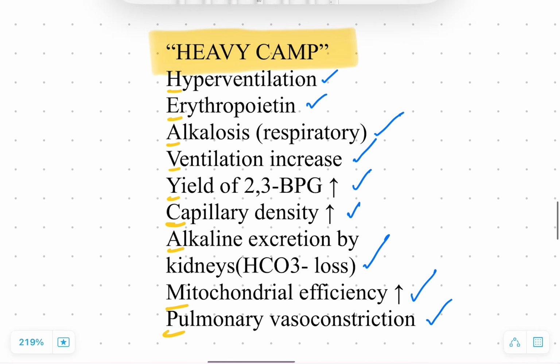We can remember hypoxia and its consequences by the mnemonic HEAVY CAMP. H stands for hyperventilation, E stands for increase in erythropoietin levels as a long-term thing in chronic hypoxia. A stands for alkalosis, that is respiratory alkalosis, which is promoted by the activation of the peripheral chemoreceptors, that is increase in ventilation. Y is yield of 2,3-BPG, which causes unloading of oxygen at the tissue level; C is increase in capillary density; A is alkaline excretion by the kidneys, that is bicarbonate loss; M is mitochondrial efficiency increases; and P is pulmonary vasoconstriction.